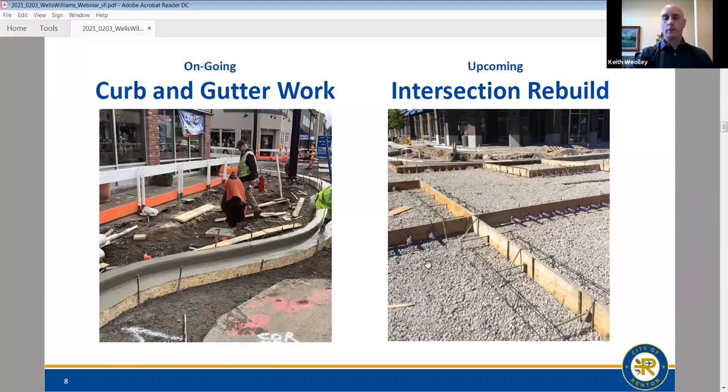There's additional crushed top course and base course here that we compact. Then we form it up and pour the concrete. And basically, this picture is to show why you can't drive through these intersections where we're working on the concrete intersections. That's why we deal with street closures. And that's what we want to talk about today.